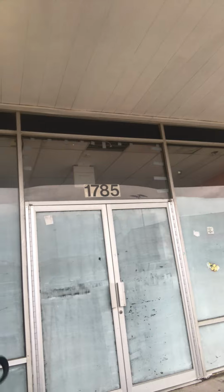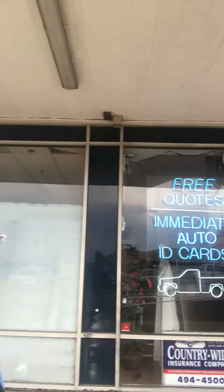I'm doing this for a living. I made $110 doing this. So, all right, this is the nail place where you get your nails done right here. And as you can see, they're closed for today because of the holiday, Labor Day. Right here is a store for rent. And over here is the insurance place where you get free quotes for auto insurance.